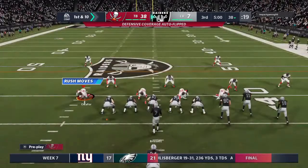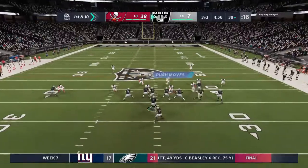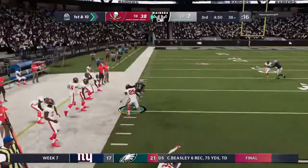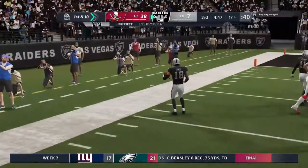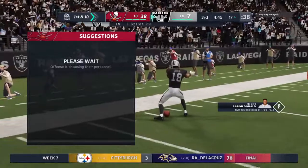So here's a 1st and 10 at the 38. Out of the gun, Brissett. He gets this one to Johnson. He's got the first down and more past midfield. And all the way down to the 17-yard line. A big play there on the catch and run.